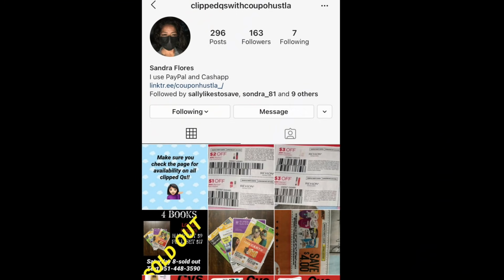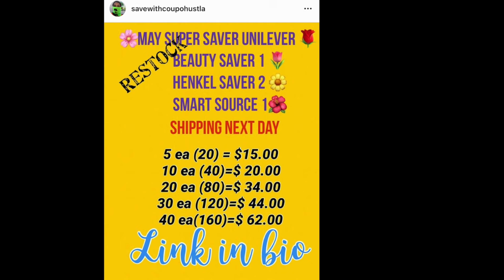Okay, guys, so if you want clipped coupons, I believe it's $1.50 for 10. This is the page you're going to go to. It's called Clipped. So if you're just specifically looking for one thing, like $4 Bic razors or makeup or whatever, that's the page to go to. If you're looking for full inserts, here are the different prices. 5 of each, which is 20 bucks, is 15 with priority included. Jumping up to 10, it's 20.